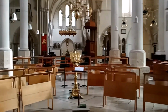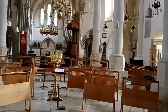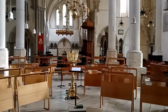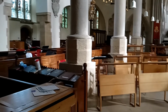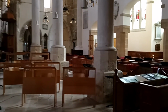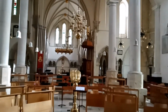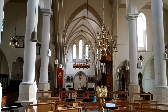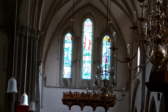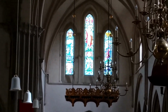So the pulpit, which you can see there, used to be a 3-tier one, but unfortunately only 1 tier is left now. And looks like they're preparing here for a service later on today. Oh, looks very nice. Beautiful stained glass windows at the front. I'll see if I can get there.